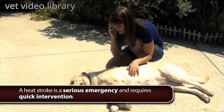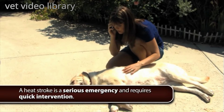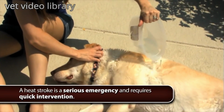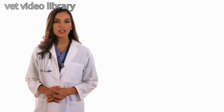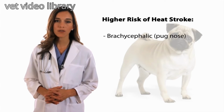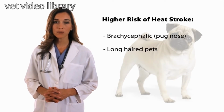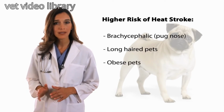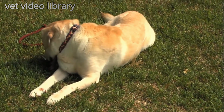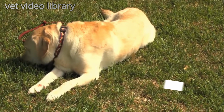This situation is truly an emergency and requires a pet owner's quick intervention to expedite cooling and prevent permanent organ damage or death. Heat stroke can occur in all pets, especially brachycephalic or pug-nosed breeds, and long-haired animals. Obese and elderly animals are also more prone to overheating. High humidity allows heat to transfer through the skin more easily.